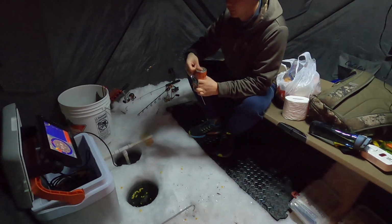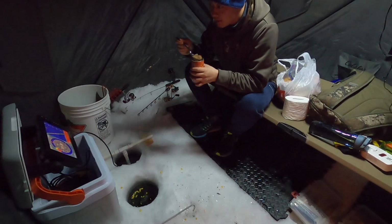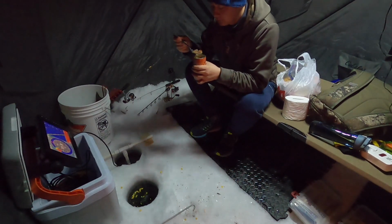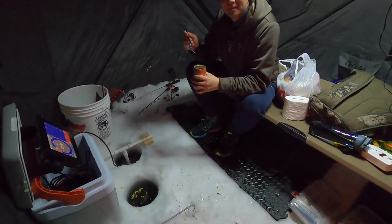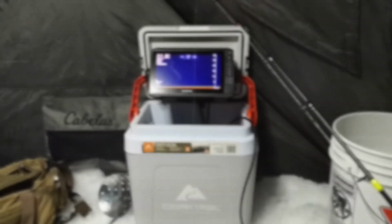Time for some supper. It's about 8 o'clock. Haven't had a bite yet. Hopefully they start biting soon. I'll talk to you guys in a bit.